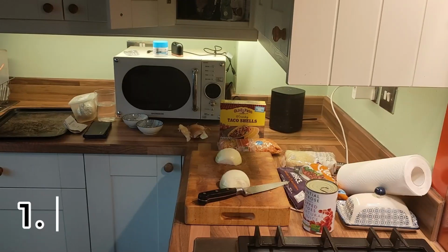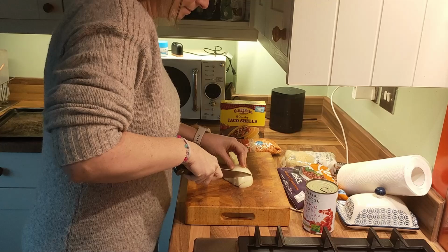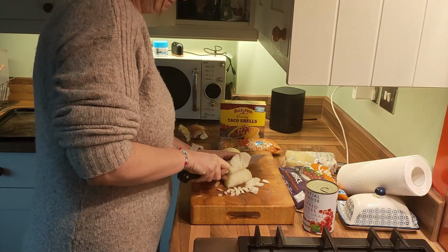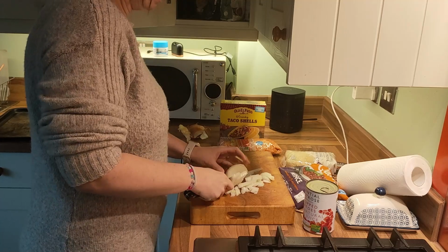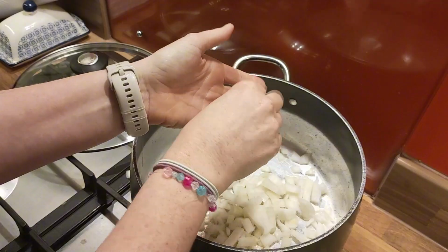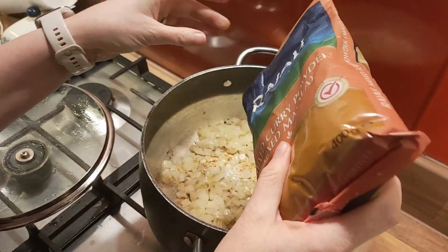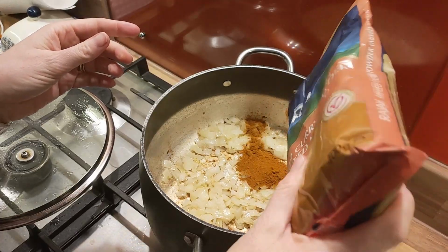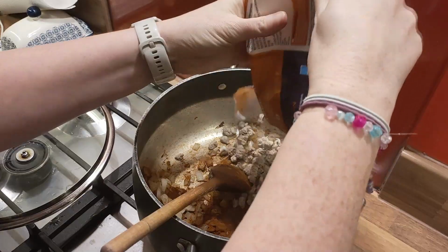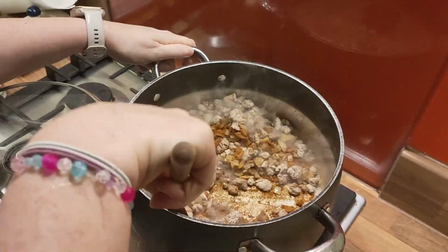Exciting. So first up we've got Quorn and lentil tacos. So I'm going to make the Quorn and lentil mix first. So as I said, this is going to be with pasta one day and tacos on another day. I ended up adding the spices from the beginning, so it's going to be a spicy pasta. So I fried off the onions, cut them up, fried them off with some curry spices just for a few minutes or so. Then I added the frozen Quorn.